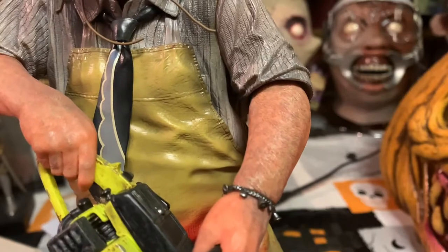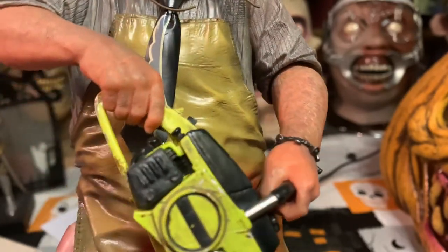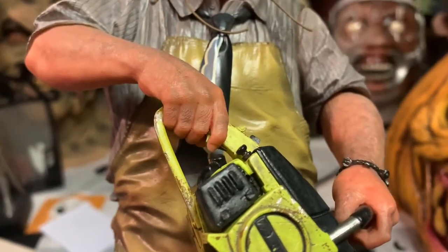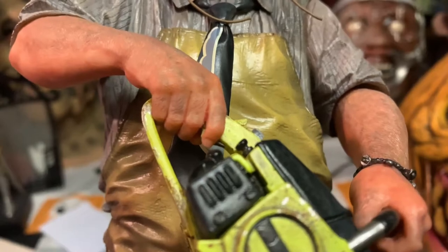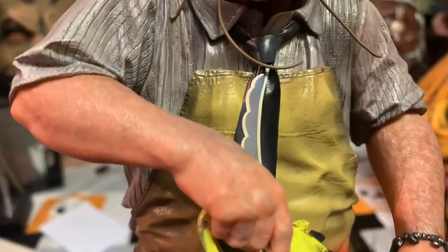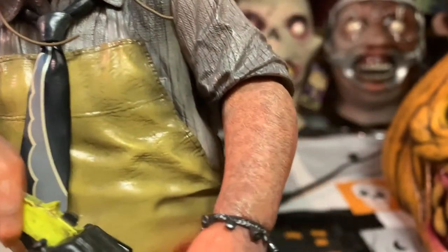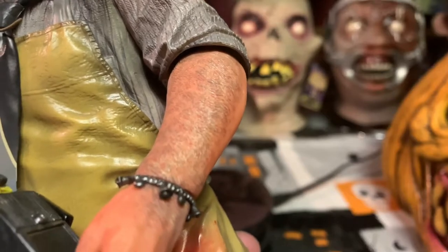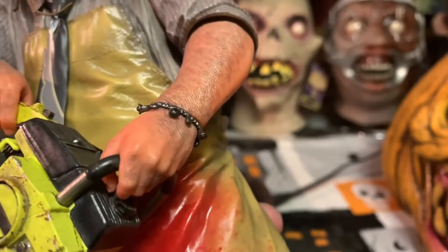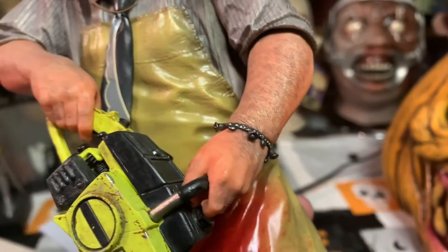But you also can see the detailing of the hair on the arms. God, that is just crazy ridiculous how amazing this figure is. Everything from the lines on the fingers, look at that. That is crazy. Fingernails. Let's see, there you go. More arms, the lines of the skin. This is detailed like crazy. Absolutely beautiful. And then we have, of course, Leatherface's bracelet that he has on right there with his little charms. Nice detailing on that as well.